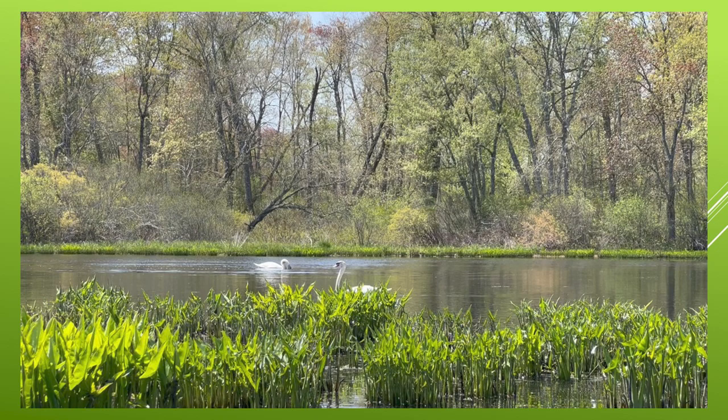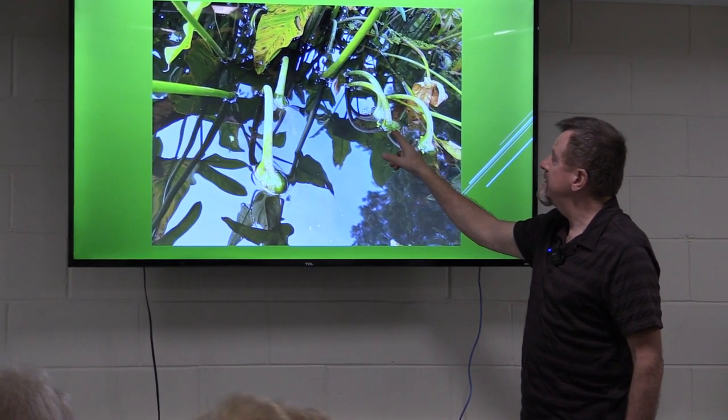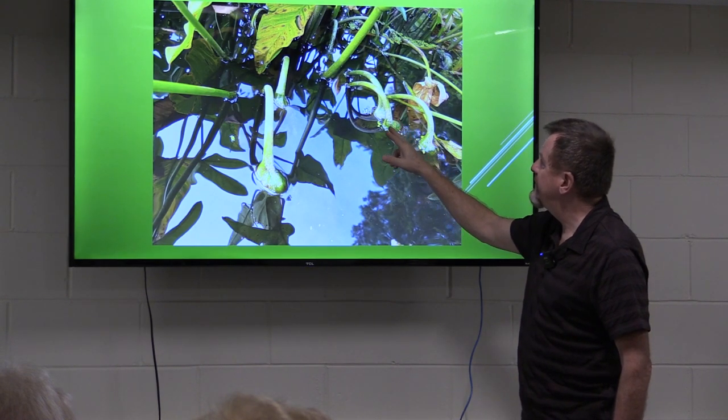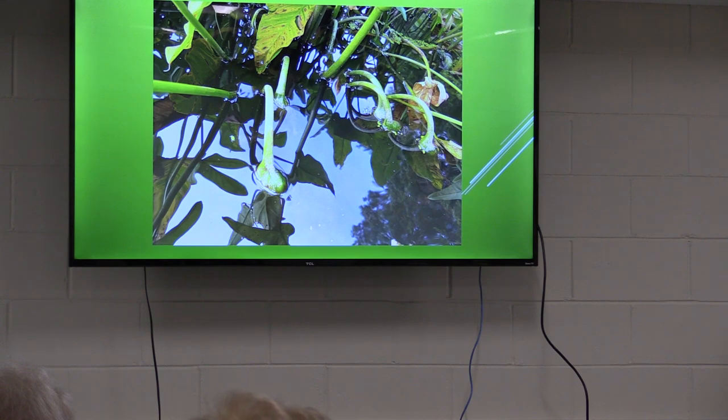But what it does have that's different from the others are these seed pods. Coming out of the base of the plant are these stems that kind of curl down and drop back into the water, and this is a seed pod. If we cracked that open, it'd be full of seeds. You don't see that with the other two I'm going to talk about.